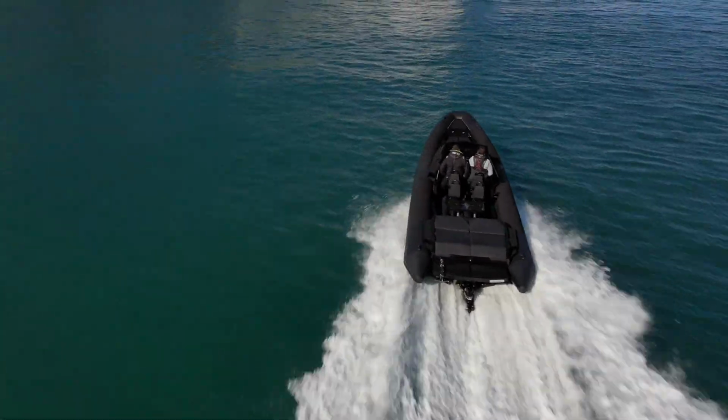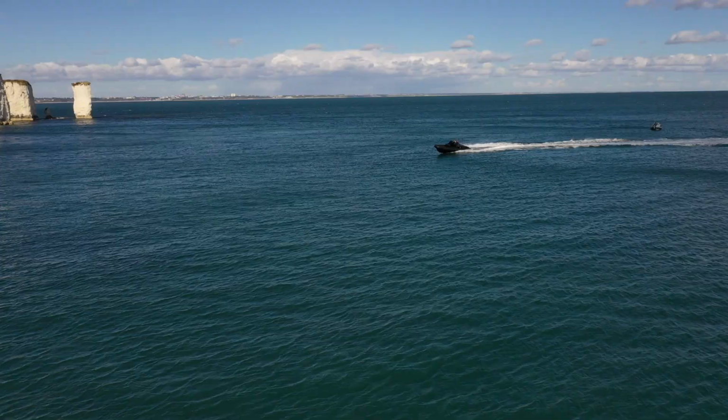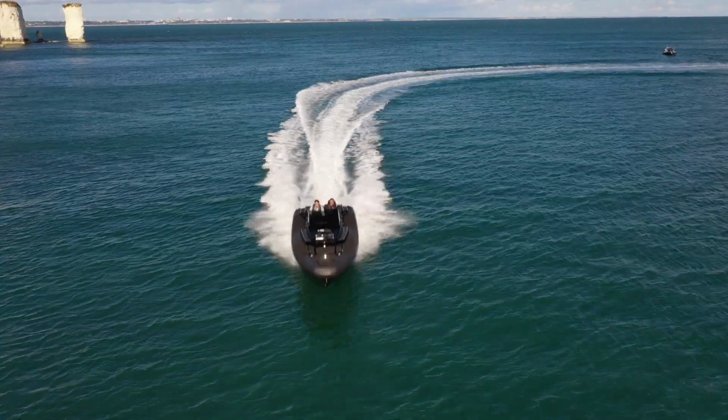And I'm loath to use the magic carpet reference when it comes to ride, but there really isn't a better way to describe it. There's a nasty short chop out here in Poole today, and it just seems to hover over it. It's the most extraordinary feeling. It's completely effortless. And we're only doing 25 knots now.